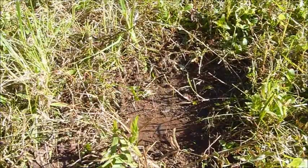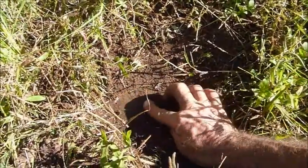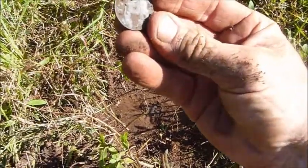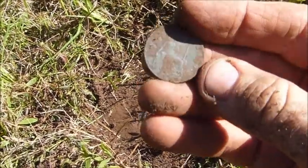Well, this one's a 69, jumping to a 72, and you can see the coin there. It's actually laying flat in the ground. Looks like it's a halfpenny. Hey, that's an old English halfpenny.